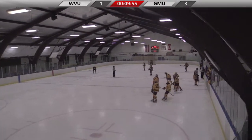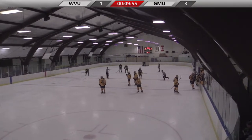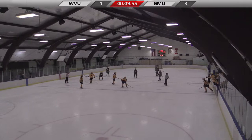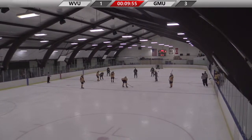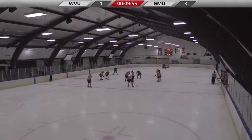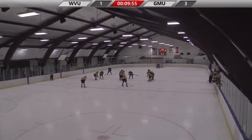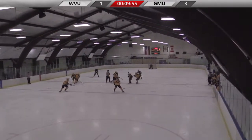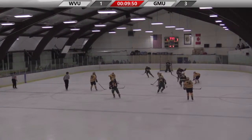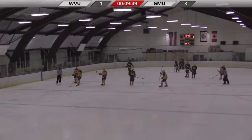And we have now got a 3-1 game here with just under 10 minutes to go here in the first period. So the Mountaineers took care of business there. It was a power play that wasn't producing much, but right as the time expired on that power play, Nick Grandy finds the back of the net, and the Mountaineers find themselves only down 2 right now. See if they can keep the momentum up as we got offsides.